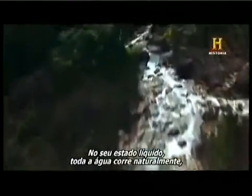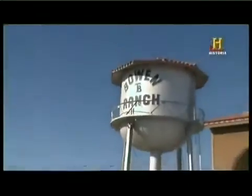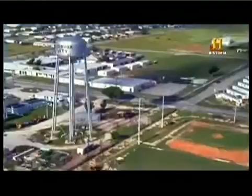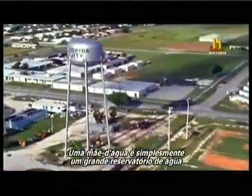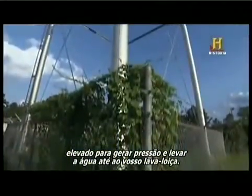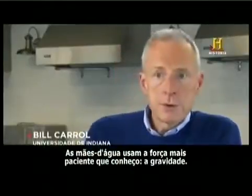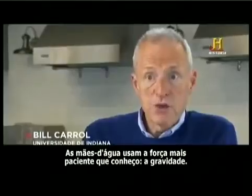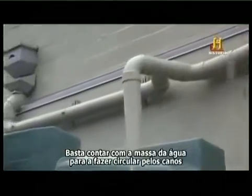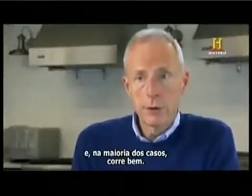As a liquid, all water naturally flows downhill, picking up power and pressure as it travels. It's the same basic way water gets to your house. A water tower is simply a large water reservoir, elevated to generate pressure and propel water into your kitchen sink. Water towers use the most patient force I know, and that's gravity. All you have to do is rely on the mass of water to push it through the pipes, and for the most part, you're in pretty good shape.